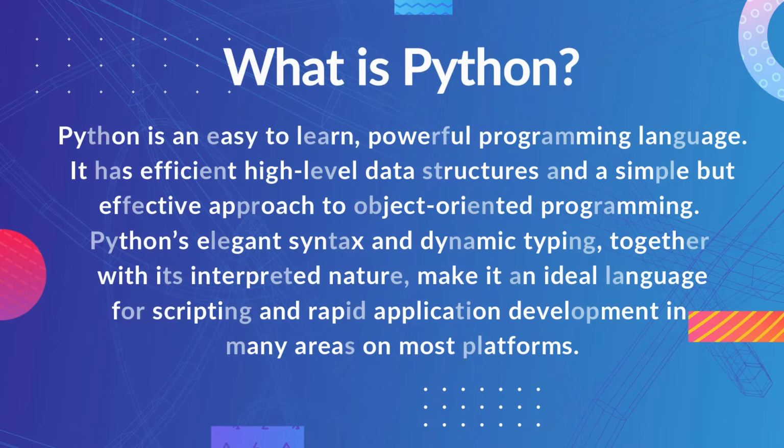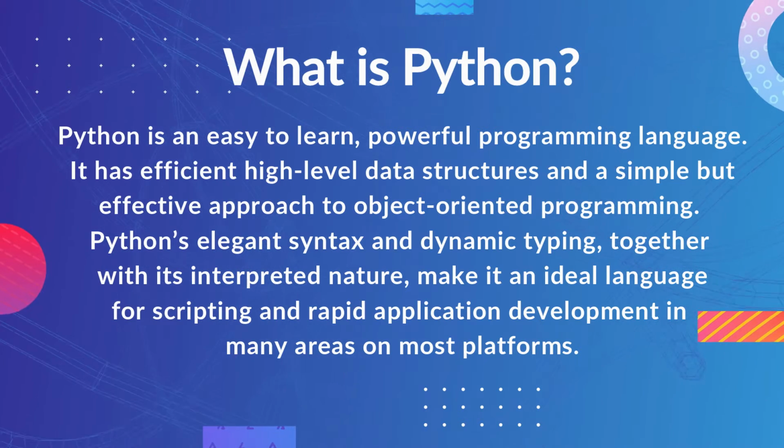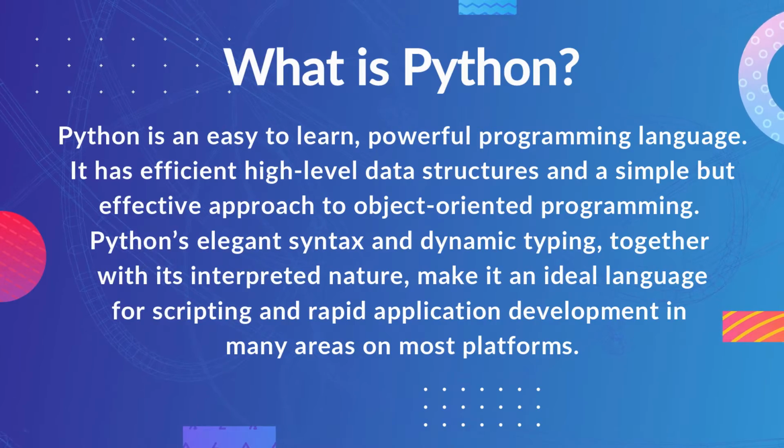Python is an easy to learn, powerful programming language. It has efficient high-level data structures and a simple but effective approach to object-oriented programming. Python's elegant syntax and dynamic typing, together with its interpreted nature, make it an ideal language for scripting and rapid application development in many areas on most platforms.